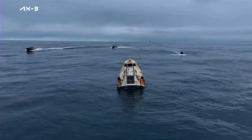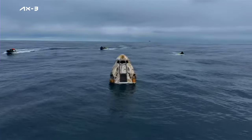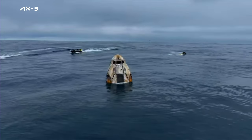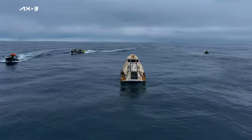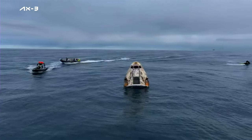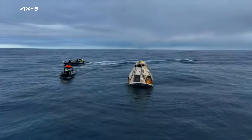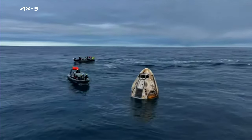And you can see the recovery crew now getting close to approaching the Dragon Freedom spacecraft. Now, Dragon has already autonomously completed some of the safety inspections following splashdown, and now the recovery team will also perform a few safety checks just to make sure.